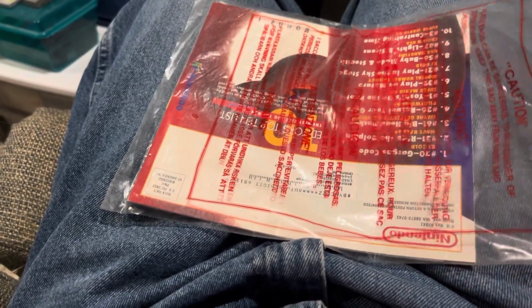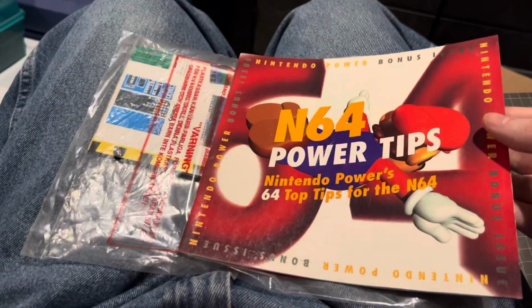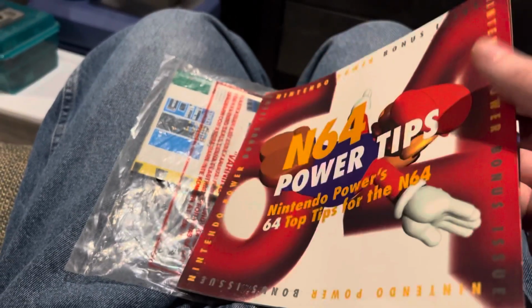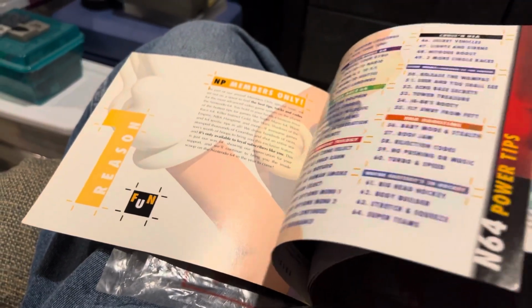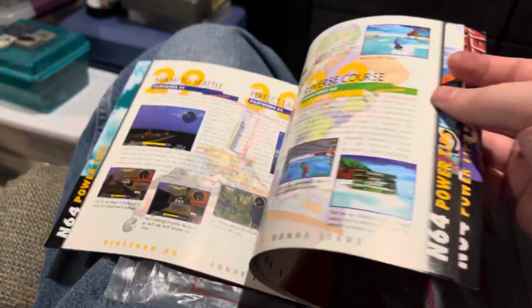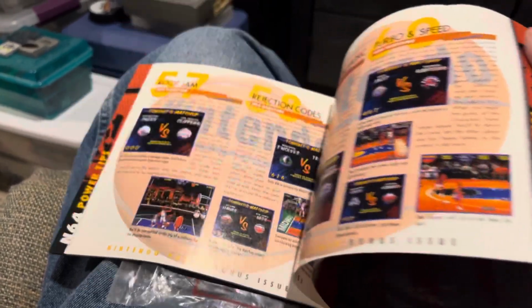And next up, some of this stuff was really hard to price because you can't even find it on price charting, so we had to make educated guesses. But when I compared what he charged me to what eBay prices were for similar things, I still feel like I came out way ahead. I'll tell you more about that in a minute, but this N64 bonus issue, I guess you want to call it, from Nintendo Power.